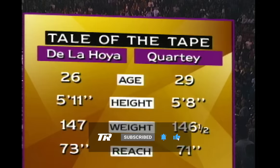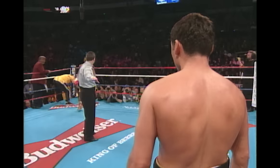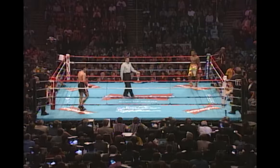So Oscar De La Hoya looking to the ceiling of this Thomas & Mack building rather than look at Ike Quartey. The scene is set. There's tension in the air. Let's go. To fight for the first time in 16 months against Oscar De La Hoya. This crowd unquestionably and unabashedly is an Oscar De La Hoya crowd. We're in the western part of the United States. They have trekked here from California and other parts west.